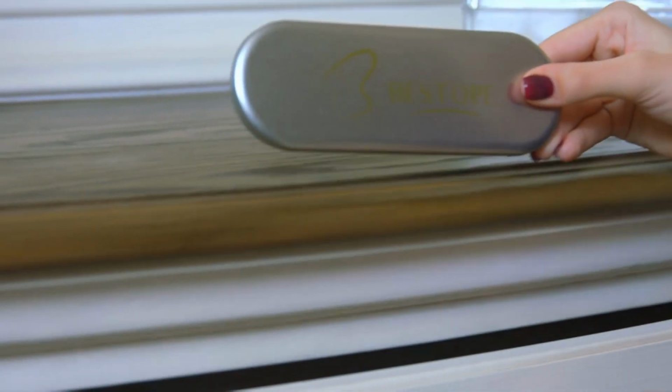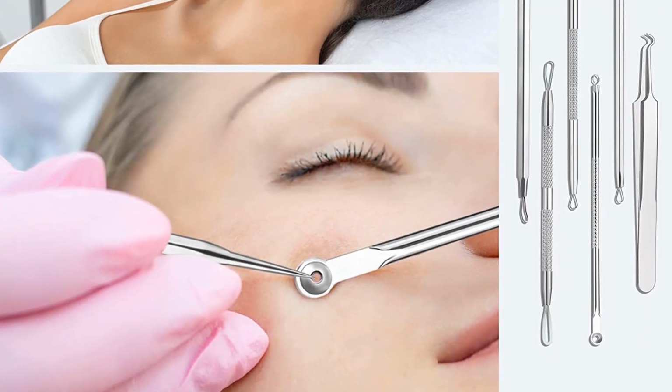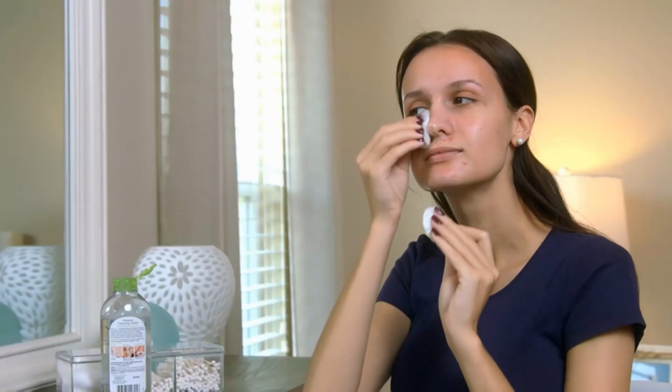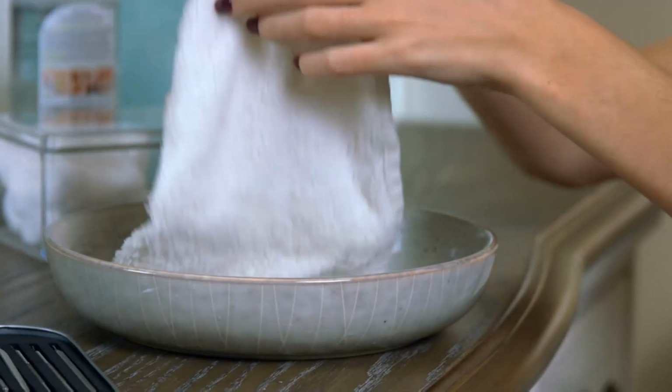This dual-ended tool safely extracts and removes stubborn blackheads, comedones, and pimples quickly and without any fuss or scarring. They are safe to use on sensitive skin and will only cost you a few bucks. Place the blackhead in the middle of the extractor loop and gently push on the skin while slowly dragging the tool across the area. If the blackhead releases with ease, there you go.